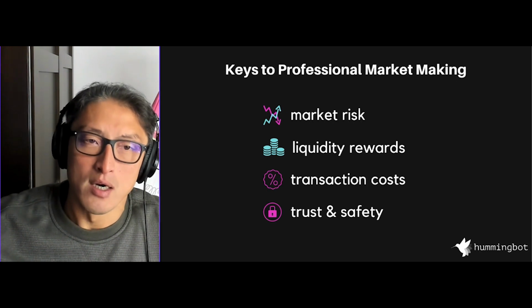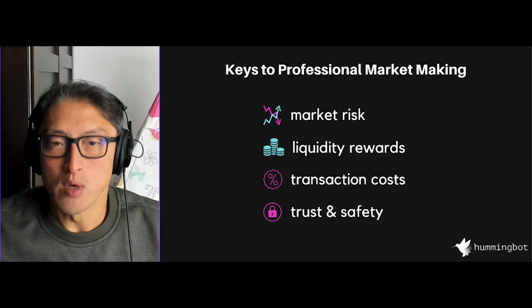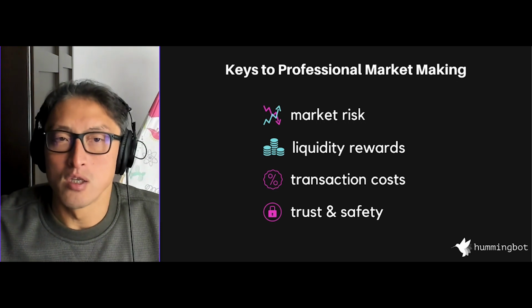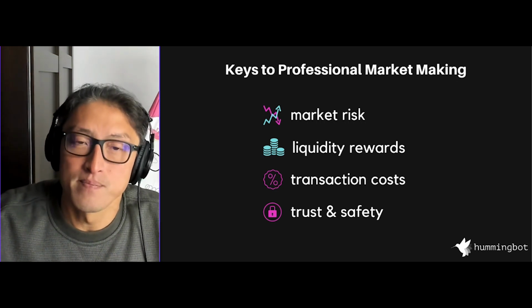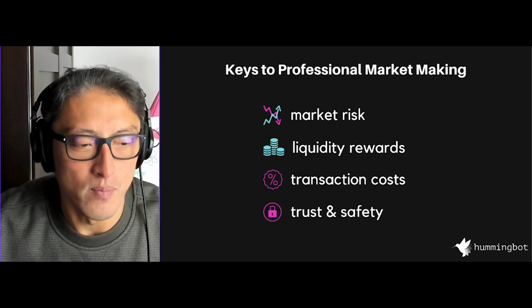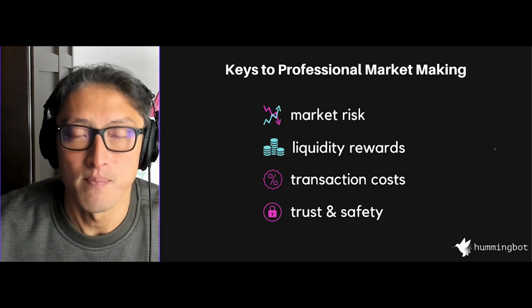Number 1, you want to minimize market risk. Number 2, you want to increase the amount of liquidity rewards you're getting. Number 3, you want to minimize transaction costs. And fourthly, and most importantly, you need to be able to trust every leg of the trade that you're creating. So, if you're doing that, then you can create these trades where you can run them consistently over the long run and continue to make money.